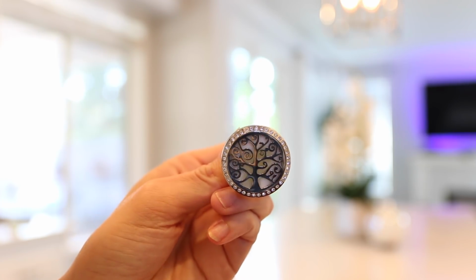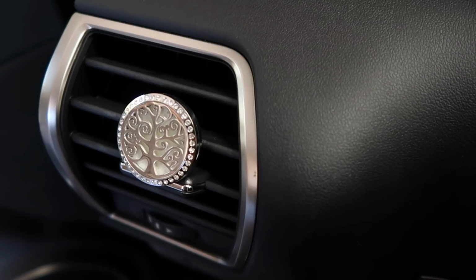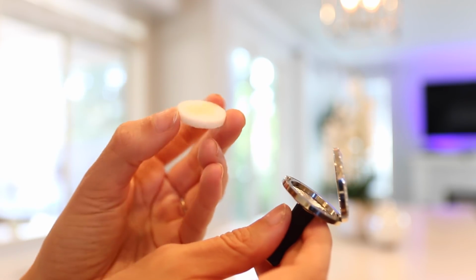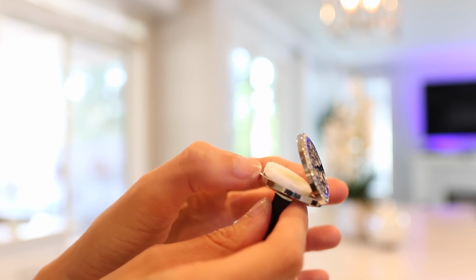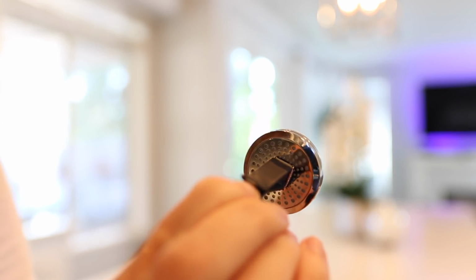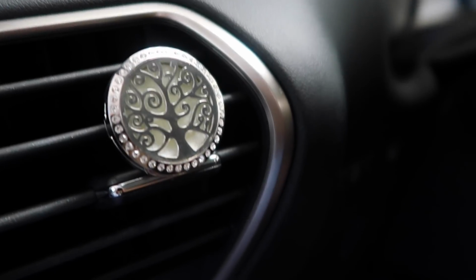So this is a car essential oil diffuser. It clips onto the air vent in your car. You open it up like this. There's a little cotton pad and you put your essential oils on here. Of course, you guys know I have my own line of essential oils, so I'll put a little lemon, a little grapefruit, whatever I'm feeling that day. You pop it back in here and there's little holes in the back. So as the air is circulating through your car air conditioner, it distributes the scent in your car.